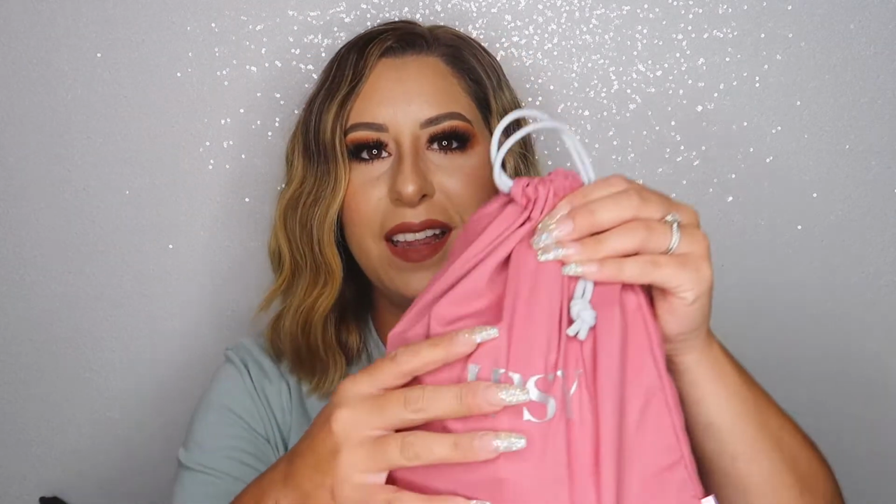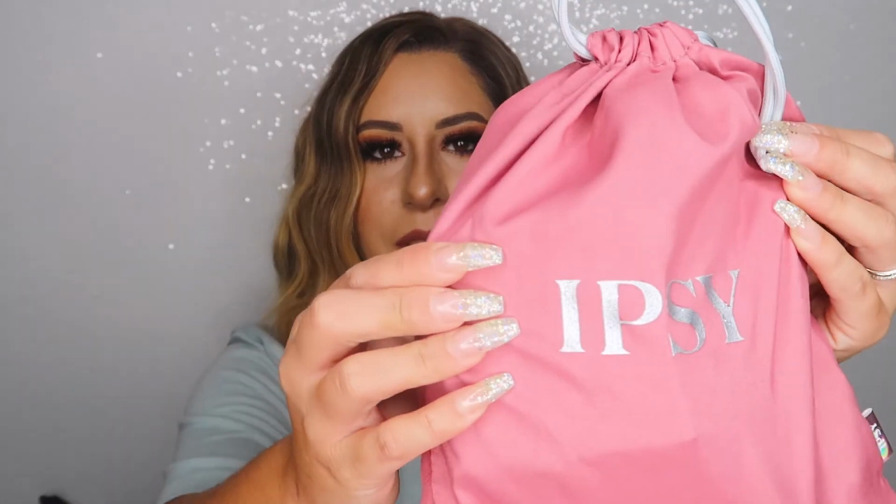Oh, but it came in a bag. Oh, okay, these are so cute. And it's glittery. Holy cow, this is my favorite Ipsy bag I've ever received. That is so cute. I didn't get a card, and yeah, I did get a card, but it doesn't say the stuff.